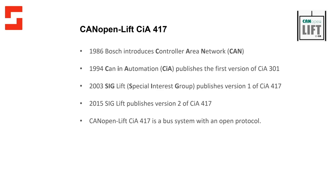But what does it mean in reality for day-to-day users? It's quite simple. This open protocol enables products from different brands, different producers to communicate with each other. So if you want to put together a lift installation, you can choose from now on which kind of encoder, inverter, or controller or whatsoever product that you want to combine in your installation. You can combine these in an open market.